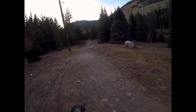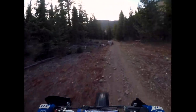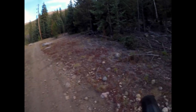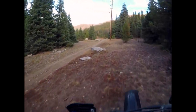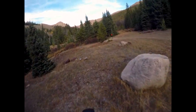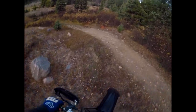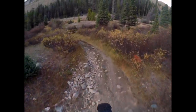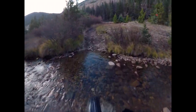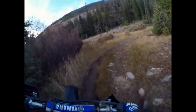Little rock jump, ready? Yeah. Go back the other way and hit it. Doesn't even look like a jump this way. But it's actually better. Let's see if I can hit that one. That one looked kind of fun. Yeah. Playing around on those little boulders. Little boulders.